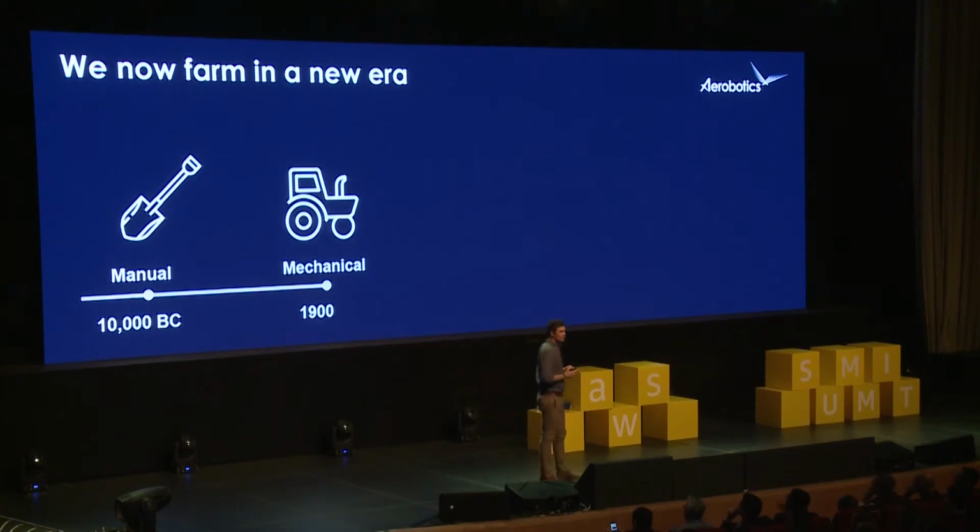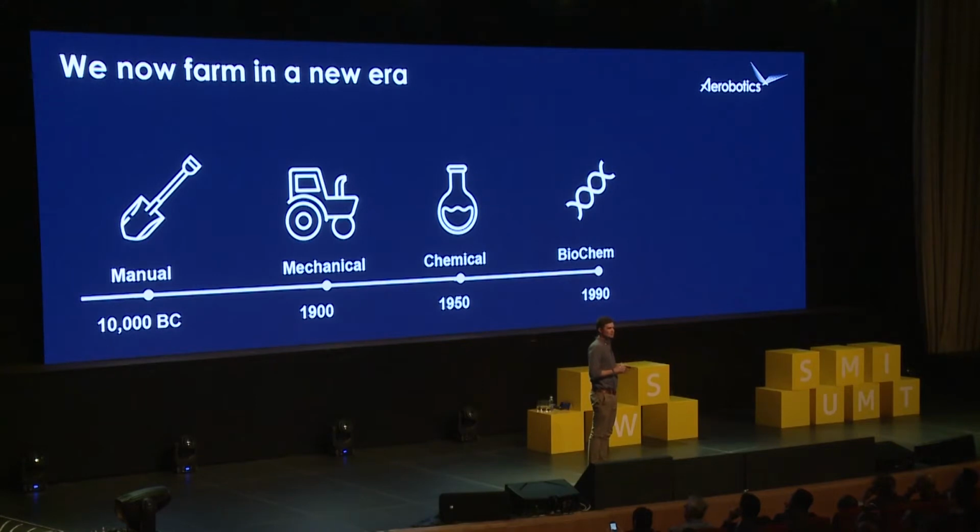So it started off 10,000 years ago, where we started using mechanical tools, just hand tools to farm small plots of land, grow food for ourselves and our small communities. In the 1900s, came the mechanical era, and this made a big difference to agriculture because farmers could now farm much larger areas of land using tractors and combine harvesters. In the 1950s came the chemical era and then the biochemical era, which saw the introduction of fertilizers, which meant farmers had to spend a bit more money on the inputs, but they could generate a lot bigger yield at the end of the season.